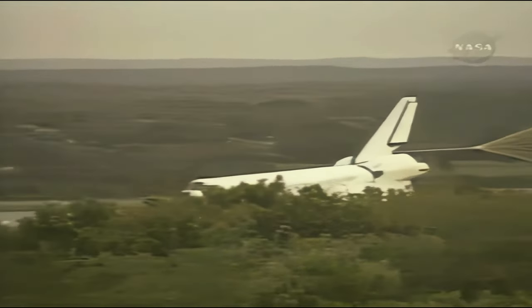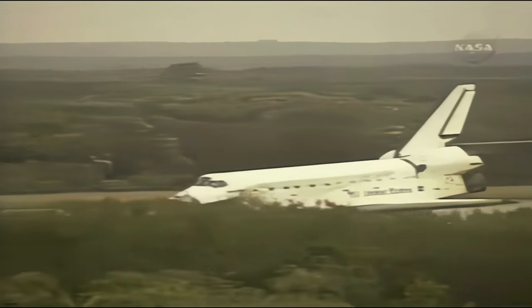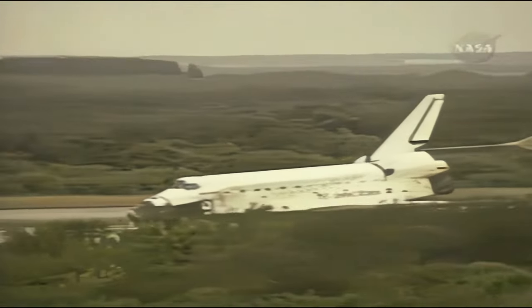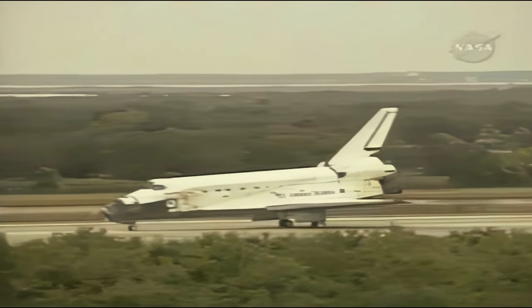Discovery's crew completing a 5.3 million mile mission to restore the International Space Station to an assembly-ready status and proving that they can use a 50-foot long boom as a heat shield repair platform.